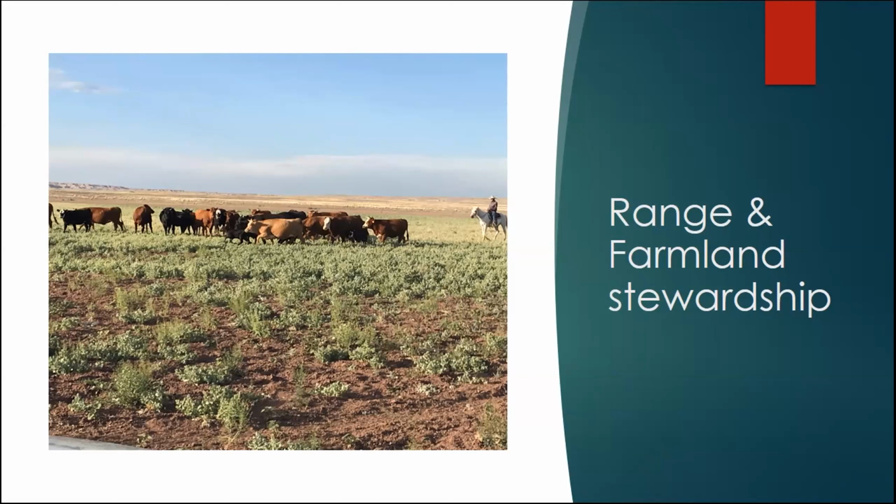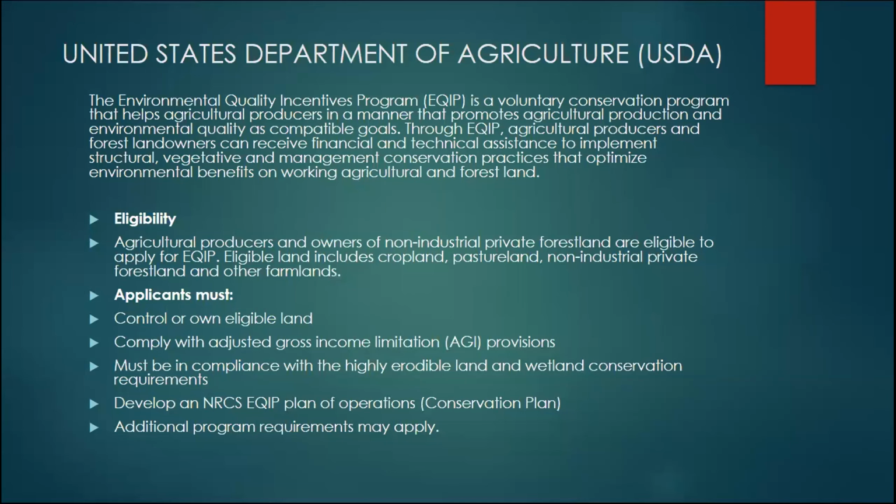But since then, having proven myself, the USDA reached back out to me and awarded me a Conservation Stewardship Program, which helps me continue to do the maintenance and operation from there on. So EQIP, you can find this on the NRCS website. This is just kind of a nuts and bolts definition of what EQIP's about.